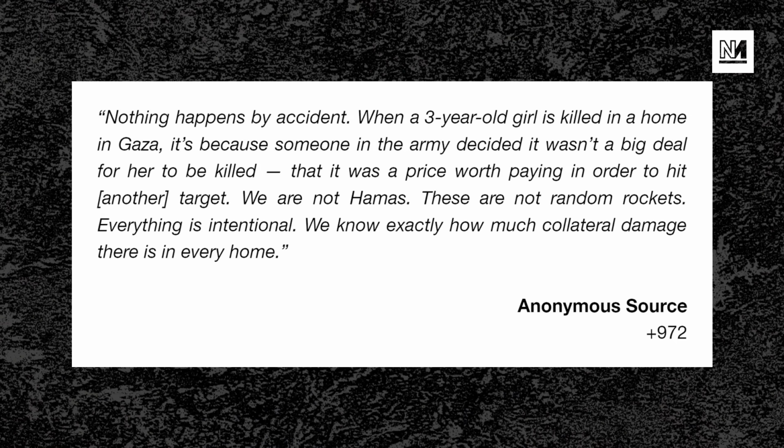One source told 972 this: "Nothing happens by accident. When a 3-year-old girl is killed in a home in Gaza, it's because someone in the army decided it wasn't a big deal for her to be killed. That it was a price worth paying in order to hit another target. We are not Hamas. These are not random rockets. Everything is intentional. We know exactly how much collateral damage there is in every home."